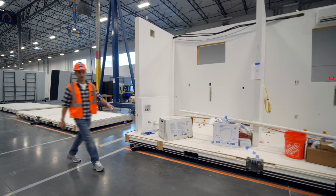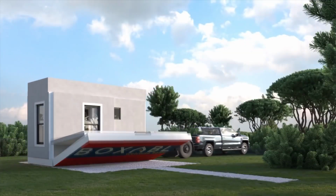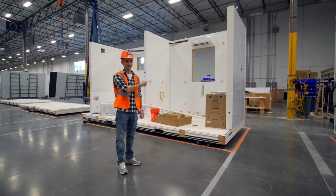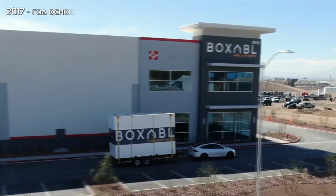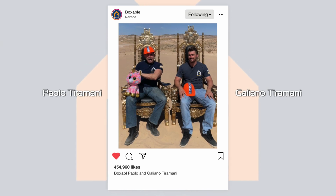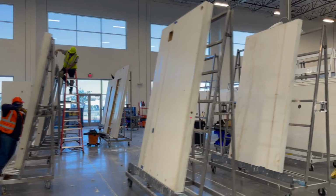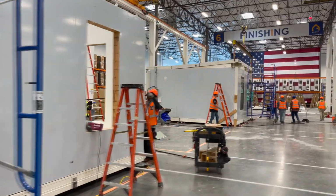So guys, we are visiting the American company Boxabl, which is engaged in inexpensive folding houses, and what you see behind us is already the first stage of this folding house, and this is the conveyor on which the folding house is assembled. This company was founded in 2017, the founders are called Paolo and Galliano Tiramani, and just 4 years after the foundation they have a huge production, 200 people in the state, as well as a queue of up to 70,000 houses ahead.